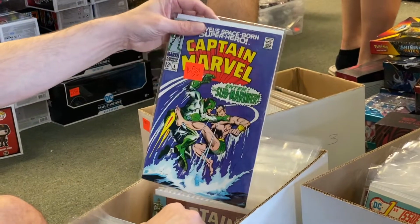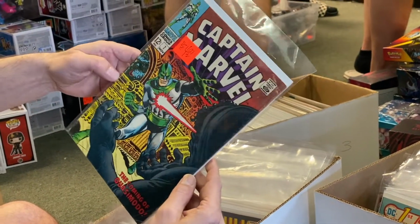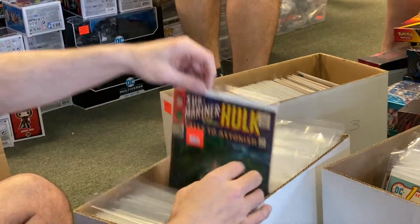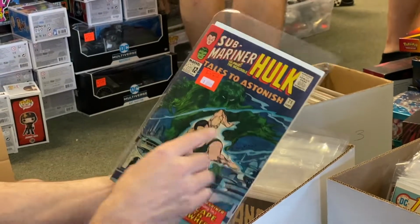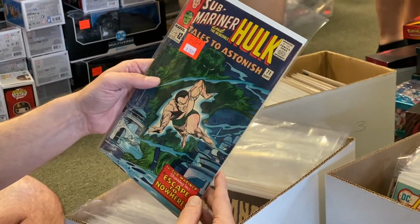Marvel. Submariner, and we got... That's not Gene Colan. It looks more like John Romita, doesn't it? Then we got... Oh, these are gold. These are cool. There's a cool swamp creature thing. I don't know what it's called, but not quite the Man-Thing.